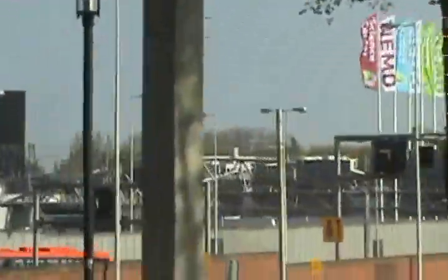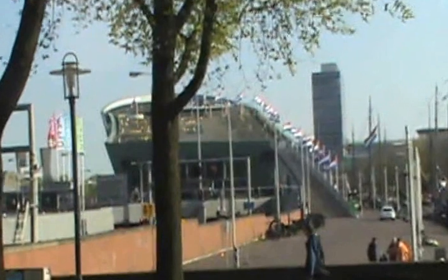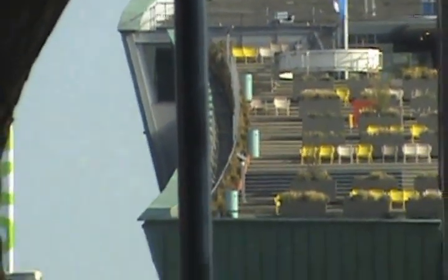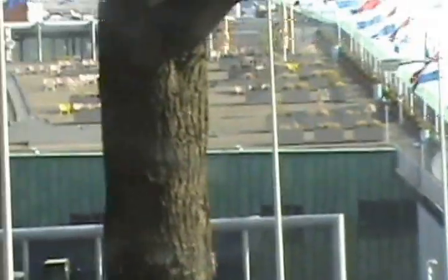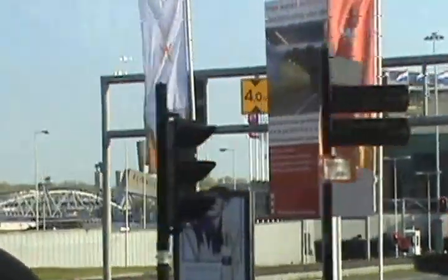Then you see this green building on the right. It's the Nemo Science Center. It's just above our I-tunnel. The I-tunnel, if you want to go by car to the other side of the city, to the north part of the city, you have to take the tunnel. We have 4 tunnels in the city, but this is the only one that is in the city center. They have built this green building on top. It's designed by Renzo Piano, a famous Italian architect. And it's a science center for children. They can do hands-on experiments.